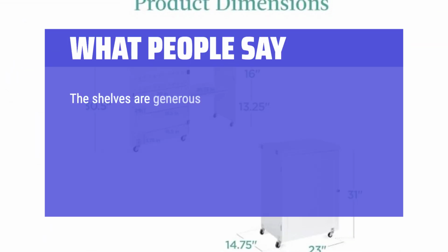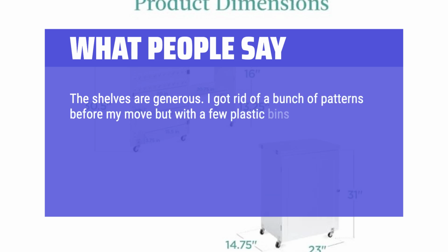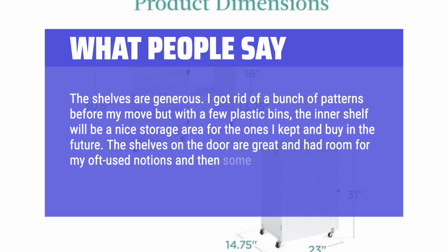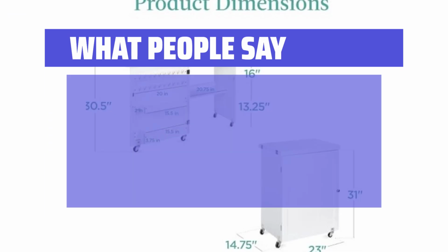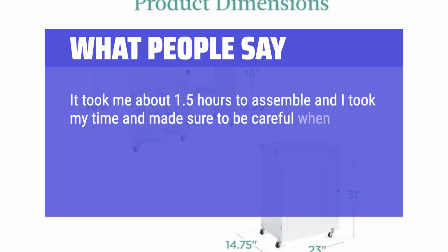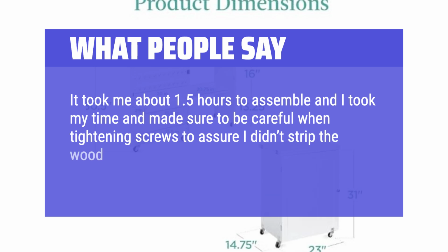The shelves are generous. I got rid of a bunch of patterns before my move, but with a few plastic bins, the inner shelf will be a nice storage area for the ones I kept and buy in the future. The shelves on the door are great and had room for my oft-used notions and then some. It took me about 1.5 hours to assemble, and I took my time and made sure to be careful when tightening screws to assure I didn't strip the wood.